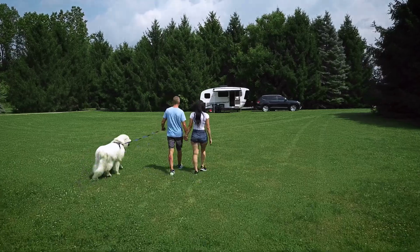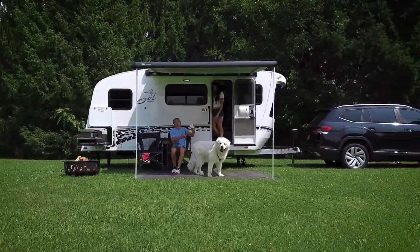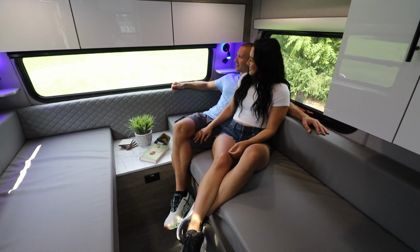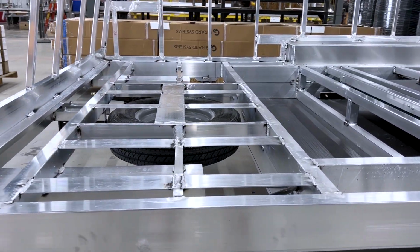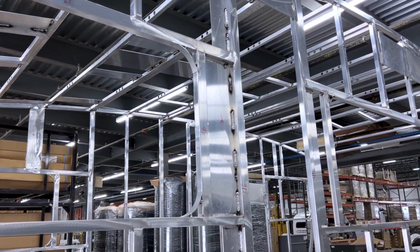Introducing Sol Dusk by inTech, a seamless fusion of comfort and elegance. When the open road calls, what better way to answer than with inTech's latest masterpiece? At the heart of Sol Dusk lies its all-aluminum construction, a testament to inTech's commitment to unparalleled excellence.